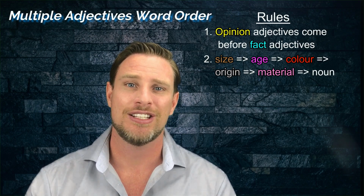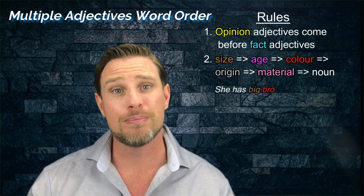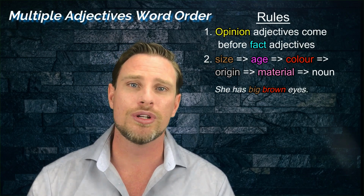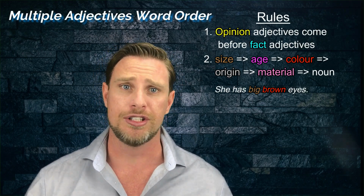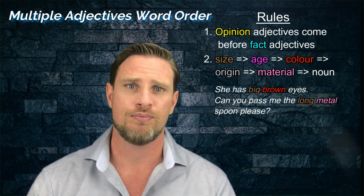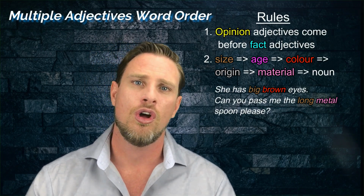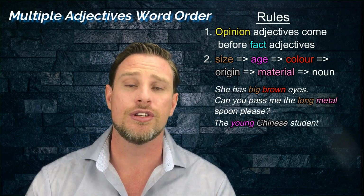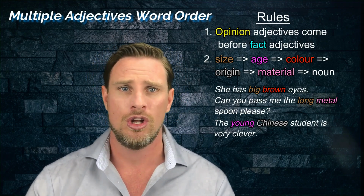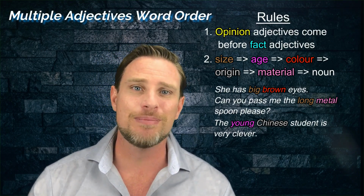the noun. So a native speaker might say sentences like, she has big brown eyes. This is size, then colour. We wouldn't say she has brown big eyes. Or, can you pass me the long metal spoon, please? We have size, then material, what it's made from. Or, the young Chinese student is very clever. So we have age and then origin, where from. We wouldn't say the Chinese young student. So that is the basic 2 rules.